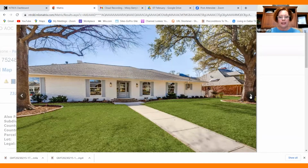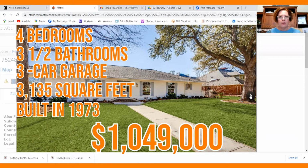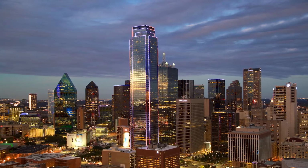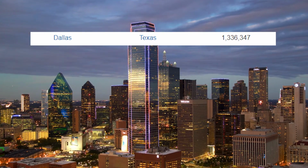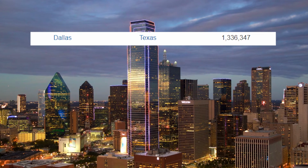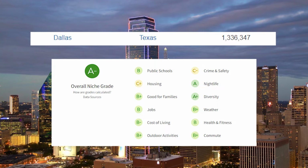That's what you can buy in Dallas for $1 million, give or take: 3,135 square feet, 4 bedroom, 3.5 bath, 3-car garage, built in 1973. Dallas has a population of a little over 1 million people, 1.3 million, and the school district, for those that have children in the public schools, is currently ranked with a B-.